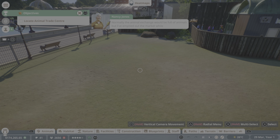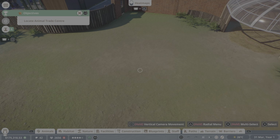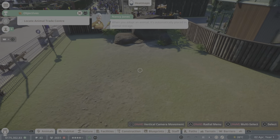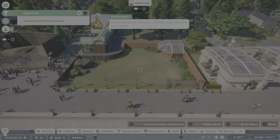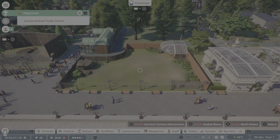Normally, the animal exchange would be full of animals, but I've emptied out the market while you learn how it works. The last thing I need is you accidentally ordering a dozen elephants. When you adopt an animal, it's automatically placed in the trade centre where they're held until you're ready to move them into their habitat, which, as it happens, you are. So how about you move them into their new home?